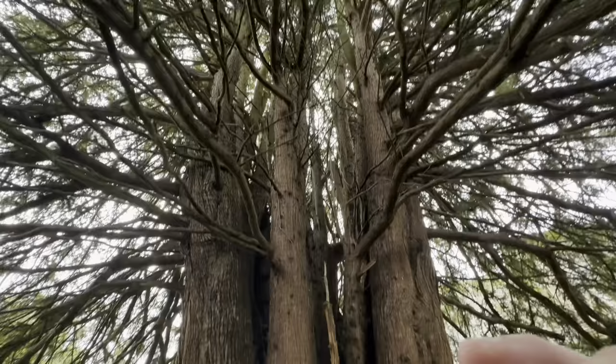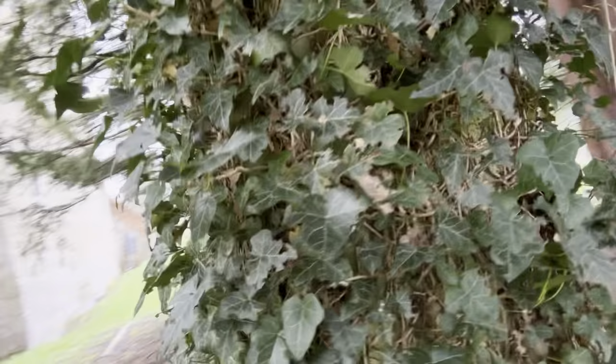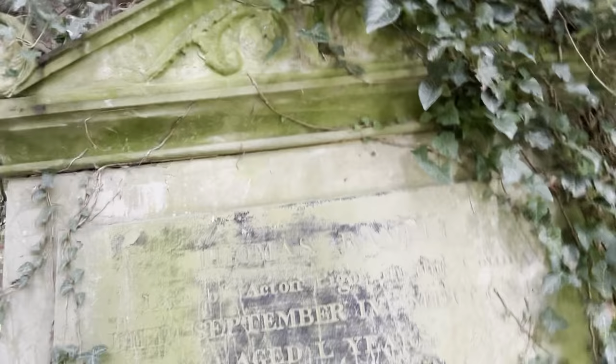And that's a massive one. Real piece of history amongst all this history. That tomb, that memorial does look kind of atmospheric. Thomas Ramill, aged, what does that mean? Aged L years, RIP.